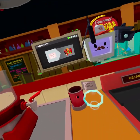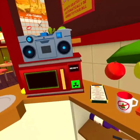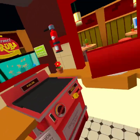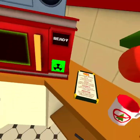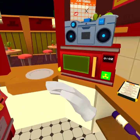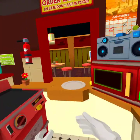Great, that was good. Now let's get a shot of you putting this flavor packet in the microwave. Close the door and let me get a shot of the microwave as you run it.